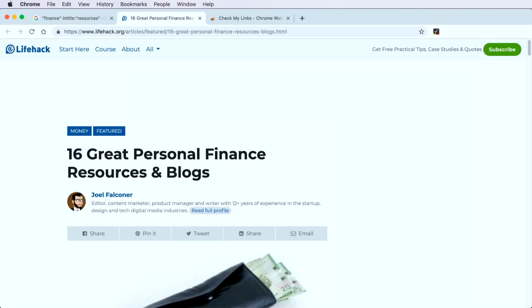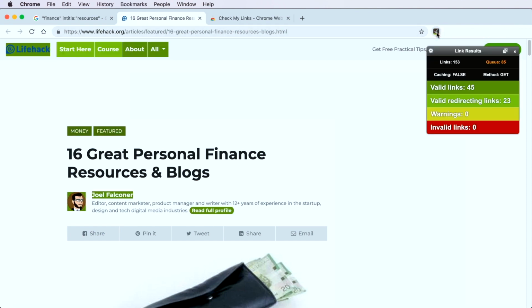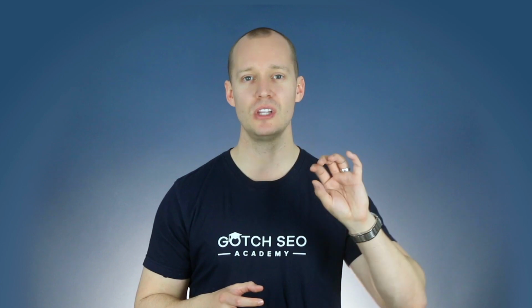So once you've installed the plugin, run it to see if these pages have any broken links. So in this case, this lifehack.org article, there are no broken links. So you would just send a traditional outreach template to get your content featured on this resource page. On the other hand, if the page had broken links, you would need to use a slightly different outreach template, and I'll have one below.